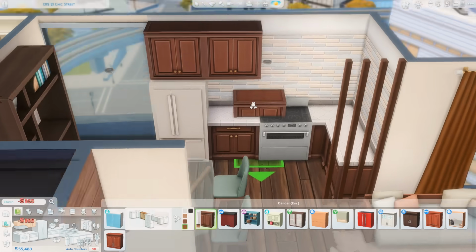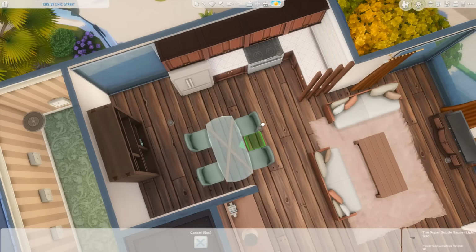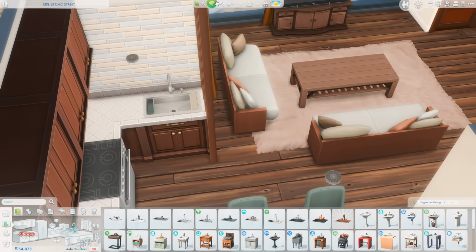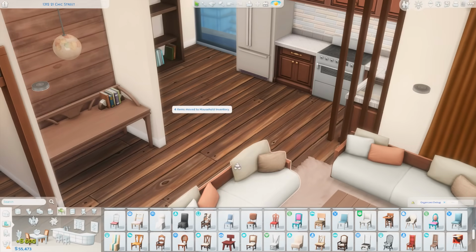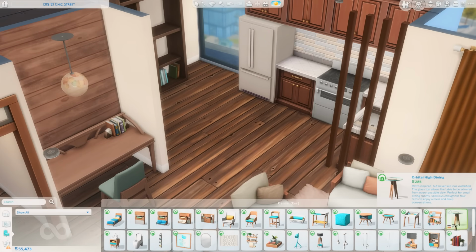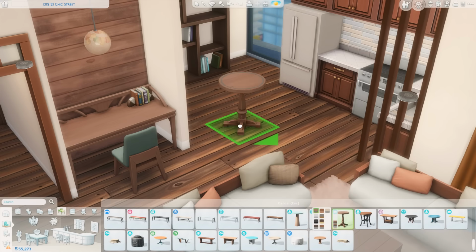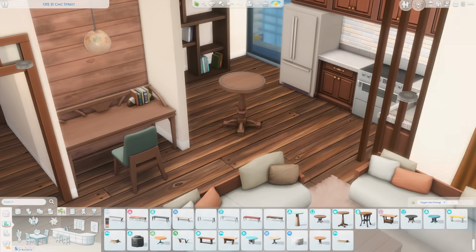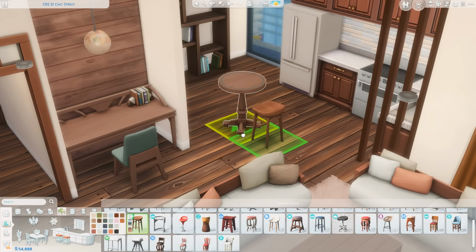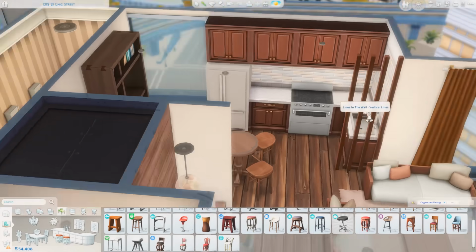Also, I still just feel like I constantly want to talk about how good this fridge is that came with Home Chef Hustle. It's so simple and fits perfectly in every kitchen, and it's probably just going to be my new go-to going forward. It's just so perfect. But anyway, I do swap out the table a few different times, and I end up going with this high top one from, I think, Discovery University, and I get some of these high top chairs, some of these stools, and then I'm bringing the curtains into the kitchen as well, and getting a little pendant light up above the table.